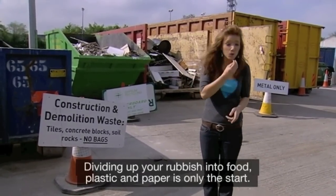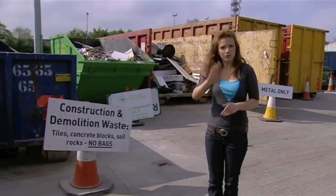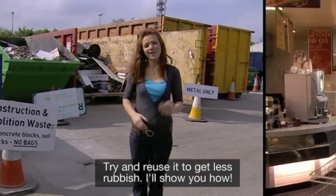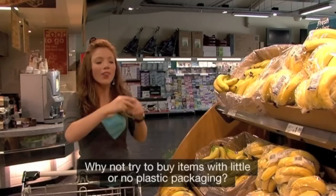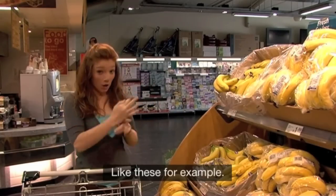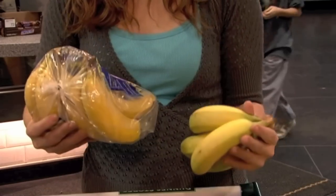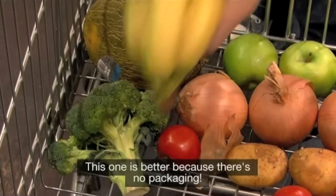Dividing up your rubbish into food, plastic and paper is only the start. Don't throw out your rubbish. Try and reuse it to get less rubbish. I'll show you how. Why not try to buy items with little or no plastic packaging? Like these, for example. This one is better because there's no packaging.